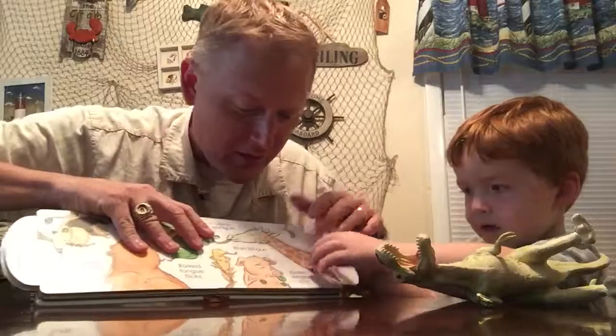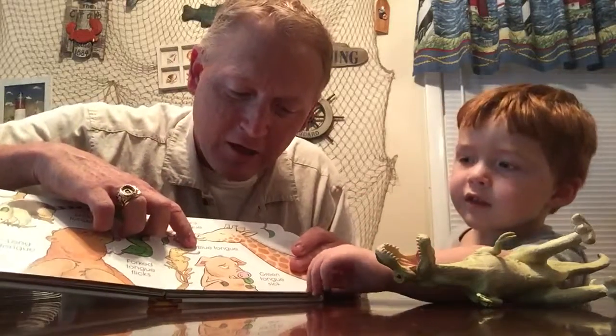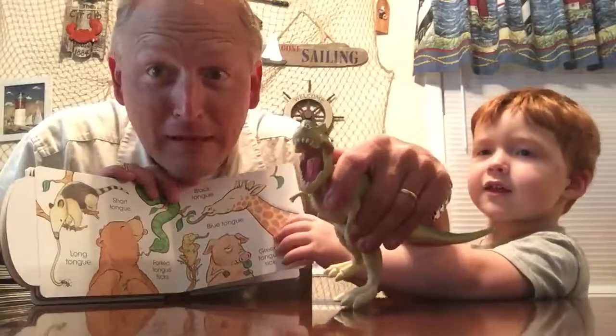Don't have a forky tongue. Don't talk out both sides of your mouth, Aaron. We're not done yet. Hold on. It says, black tongue, blue tongue, green tongue means you're sick. What kind of tongue does a dinosaur have? Pink tongue. Okay, then it says, boar tongue is hanging.